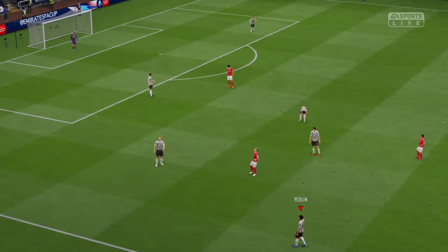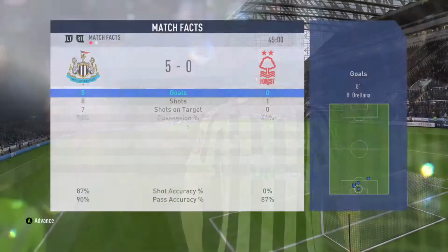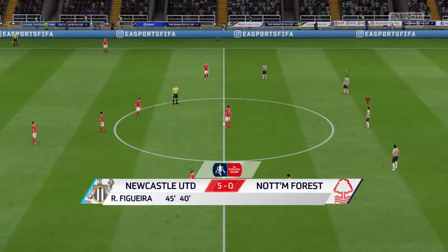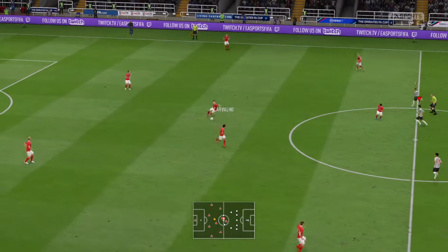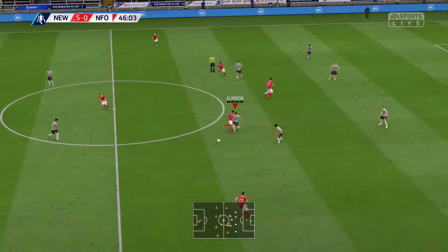No need to attack so much in the second half as the half-time whistle goes, but also they've got to go. Really was a very one-sided first half, and the team on the wrong end of that scoreline has got to show a bit of backbone now.